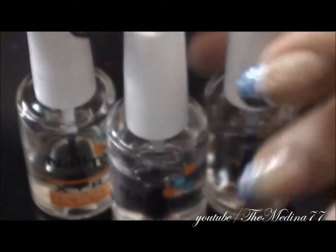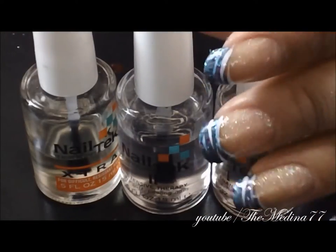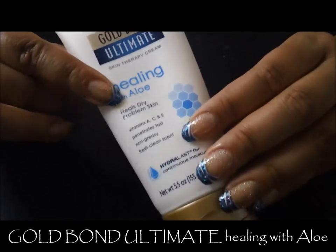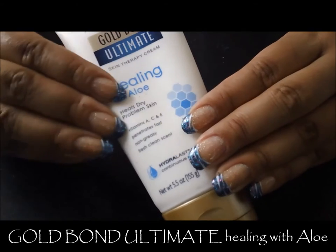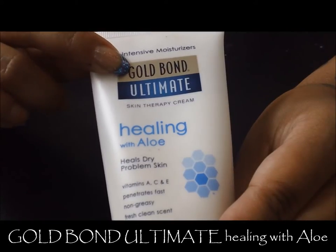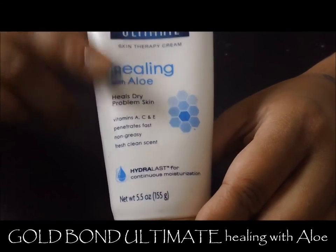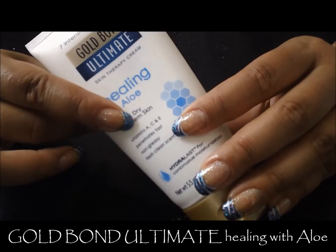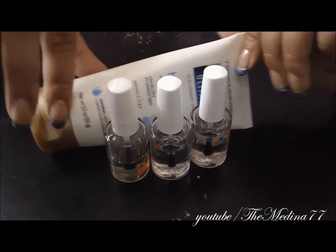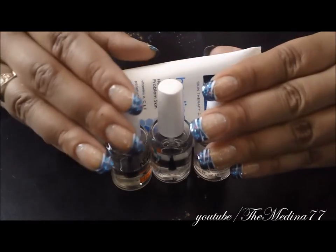I'm not saying this is gonna work for everybody. The other product that I'm using besides these wonderful treatments by NailTek, this is what I'm hydrating my cuticles with, my nails, my hands. Gold Bond Ultimate. This is a healing lotion with aloe. And between this and the NailTek products, just these four items alone, I'm getting this.